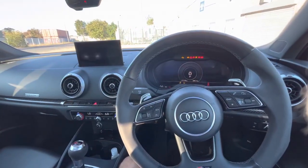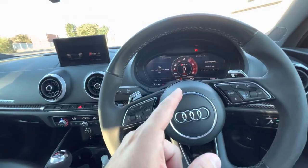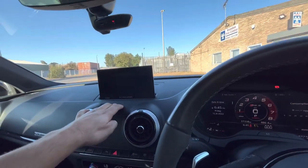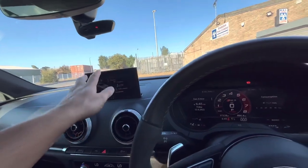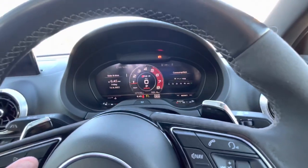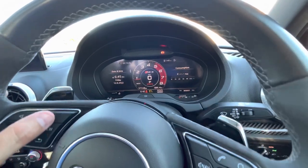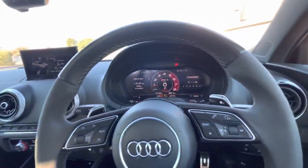A little bit muted again because it's not as cold as it was. It doesn't sound quite as nice, but it's still nice. But it's got this little pop-out MMI panel, which is really, really nice and clear. And obviously the virtual cockpit display, which you can change, and it is absolutely stunning. Loads of different things you can do with this. So crystal clear, and yeah, like I say, rest assured, this car is an absolute rocket ship.